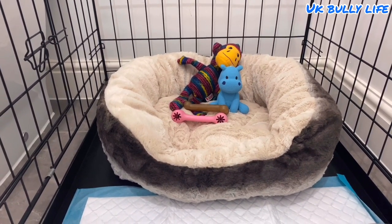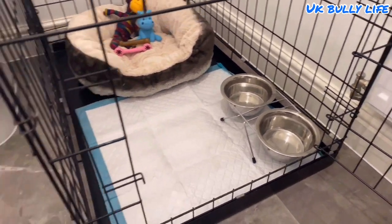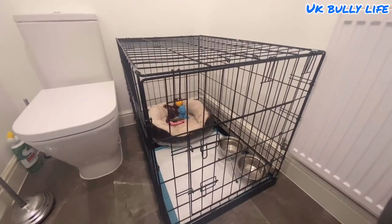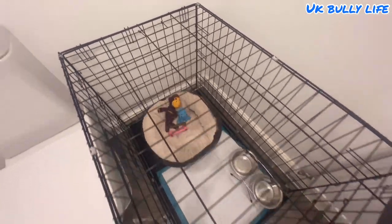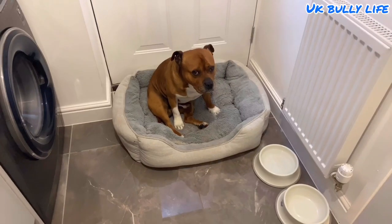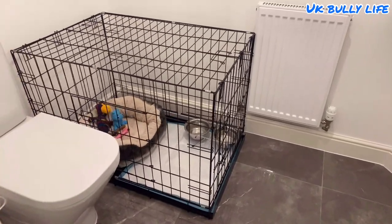Soft squeaky one to chew on, puppy pad ready to go, and bowls, food and water. This is Rio's layer. It's our utility, and we're going to have Blu next door to him. And it's great.